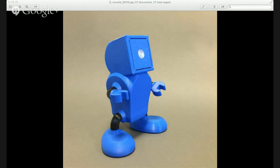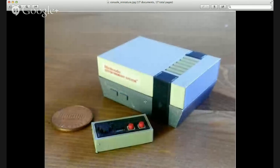Here's a character from MakerBot. It's one of their Ouya cases that they released. They released a whole set so anybody could design their own case. And they made a character that also includes the console. This is just a cute miniature tribute to the console. We had shared about this before. I just thought it'd be fun to share it again here. It's so good.